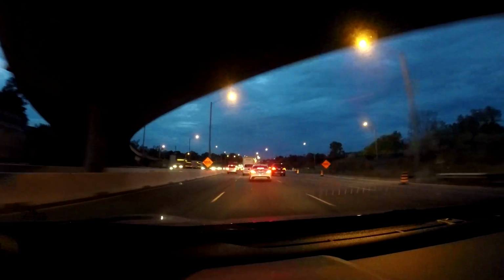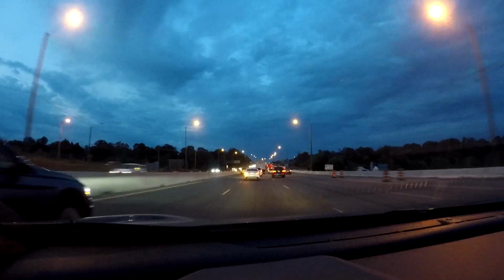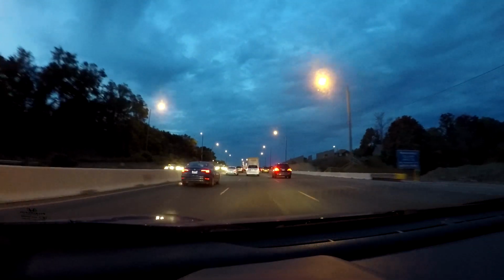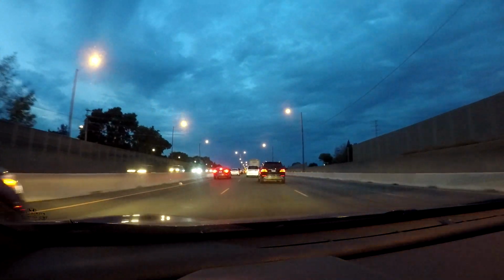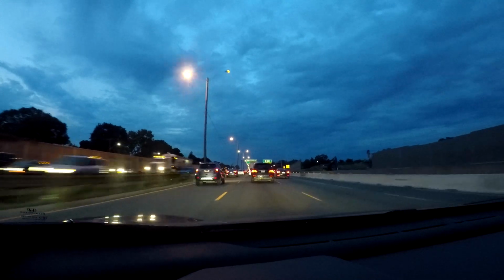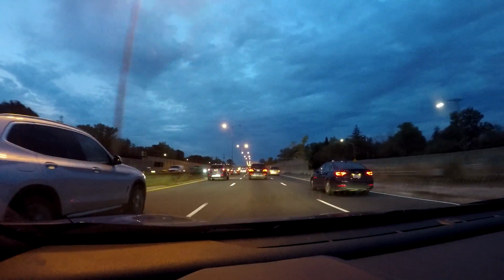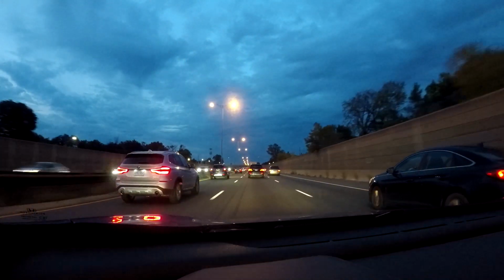We're heading west out of Toronto, and I'm going to be taking this to the Hamilton area. I'm actually going home this morning because I just had a very nice long weekend in Toronto. I've been in Toronto since Thursday night, and it's Monday morning, so I'm ready to head home. Fortunately, I don't have to go back to work until tomorrow. I've got a lot of work coming up though, so it was nice to get away from it for a long weekend.